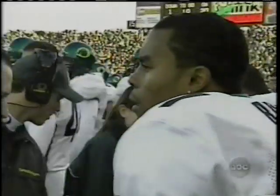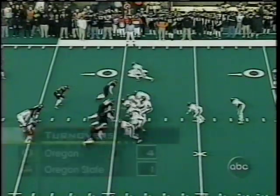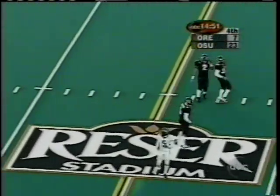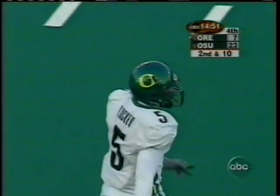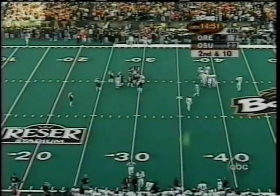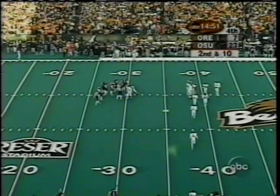Chad Johnson was the intended receiver. So here's Oregon at the Oregon State 39. Harrington. Ball is tipped at the line of scrimmage and falls incomplete, and he had Marshawn Tucker available. It is the best starting position of the entire ball game for the Oregon Ducks. The Beavers 30. Still plenty of time left, 14:51. They don't have to rush, but they do have to capitalize.